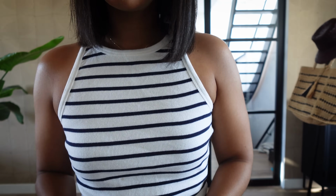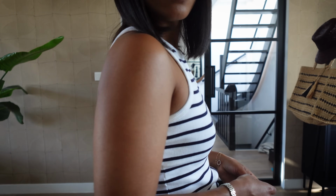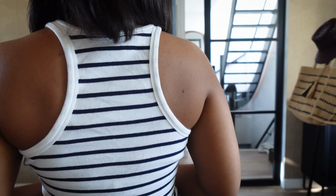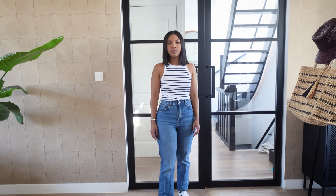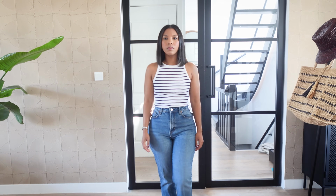An essential in this outfit in particular is this tank top. This is a tank top from Cezanne, and they have it in so many different iterations and colorways, but I think it is such a well-made tank top. Super straightforward, nothing super special, but it's a very good go-to tank top that I feel is an essential in a summer wardrobe, especially if you have something striped and the other elements of your outfit are solid colors. I feel like a striped tank top like this really adds a very intriguing dimension to an outfit.